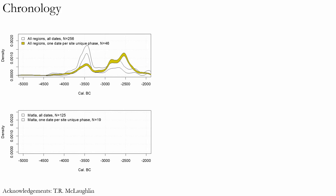And here at this top model, we can see all 256 dates modeled, but then to get around sites which have been oversampled, so sites where we have a lot of dates which might skew the results, we also have all regions with one date per unique site phase. So this actually allows us to get around this idea of certain sites being oversampled, and we can see that we have this gradual proliferation in rock cut tombs, but then this very interesting dip towards the end of the fourth millennium, and then continued proliferation.